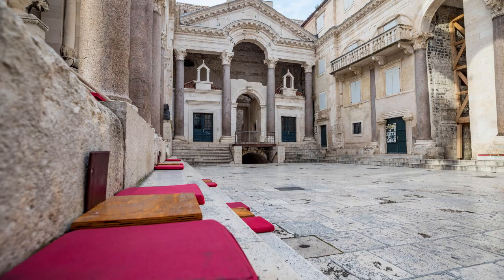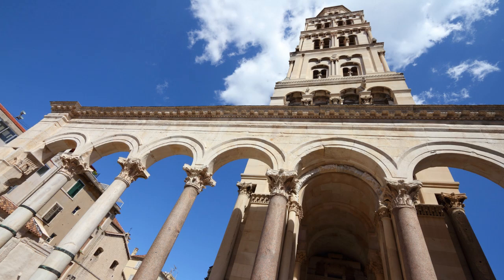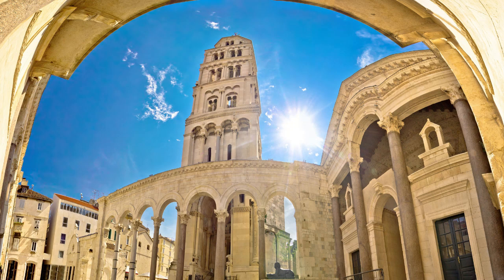So the peristyle is the main square of the palace and is located at the crossroads of 2 main streets. It's surrounded by ornate Corinthian columns and was used for gatherings and other ceremonies. The peristyle originally provided access to the emperor's personal living quarters, and Diocletian's mausoleum, which is now the Cathedral of St. Dominus, is on one end of the peristyle.